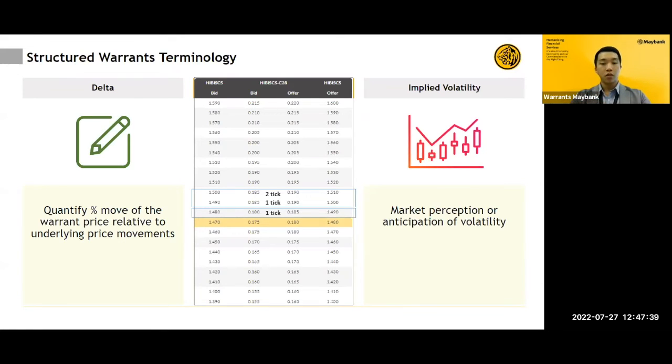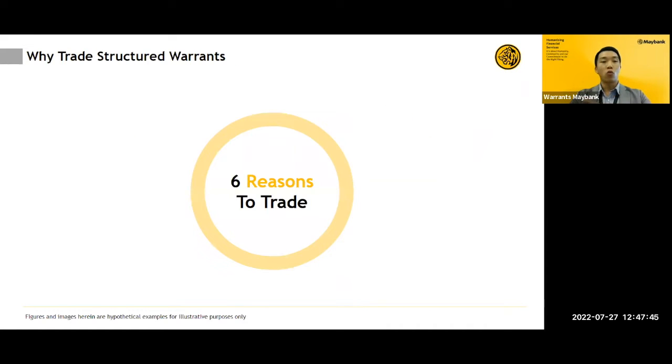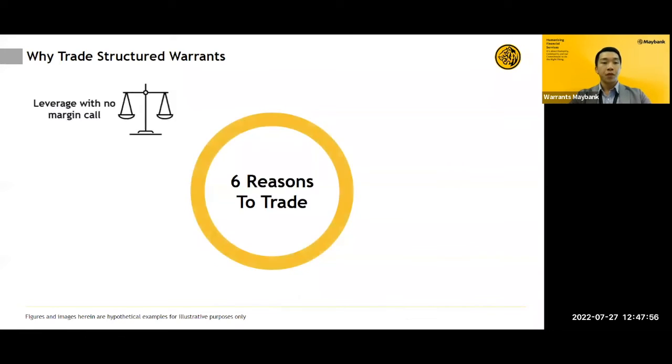Okay, so now that we've known the key terminologies, let me give you reasons to trade structured warrants. So the question you might have in your head is, why trade structured warrants? To begin, a structured warrant is a leveraged financial instrument that gets its value from the value of the underlying security, which is something that I've highlighted from the start.